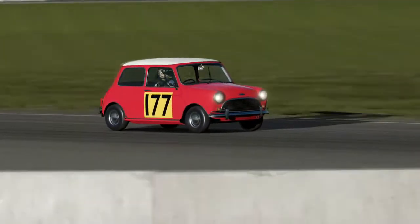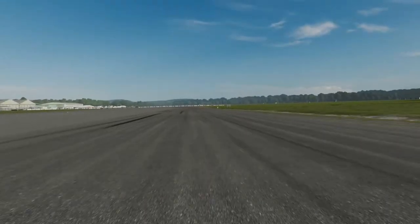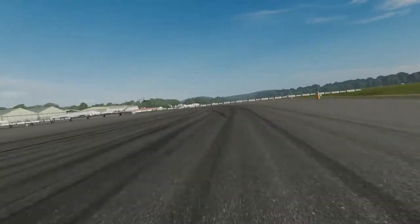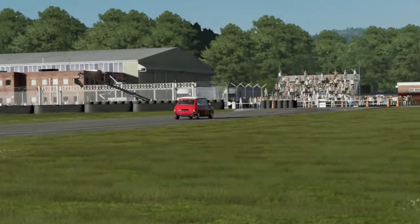If you just go onto a small track and don't really care about lap times, you can get so much fun out of the little Mini Cooper. It's just great to chuck it through the corners, maybe give yourself a little bit of handbrake action. It was so fun to drive even around here. It made it almost difficult to drive just because of how much fun it actually is.